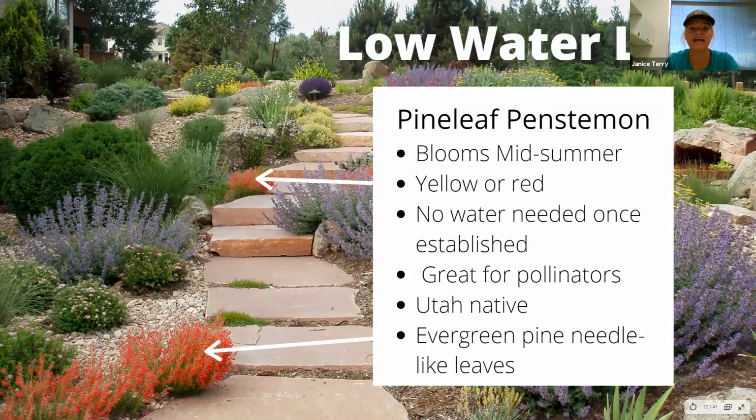Penstemons are really cool to add to your yard, especially in Utah, because Utah has more wild native penstemons than any other state, which is kind of cool. These pine leaf penstemons come in yellows or reds, and they have an evergreen needle-like foliage that stays green all through the winter. So that's a way to add a little bit of winter interest, especially because winters in Utah can be kind of bland. So adding stuff that you know is going to look good through the entire winter is a great idea.